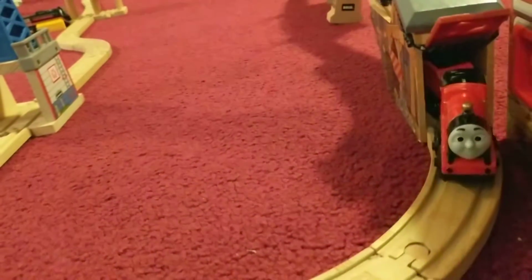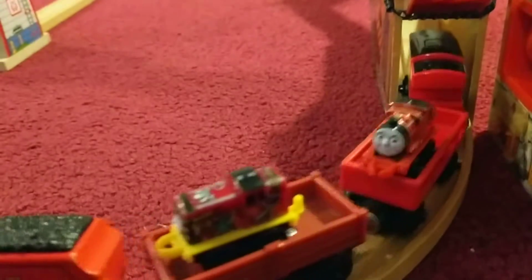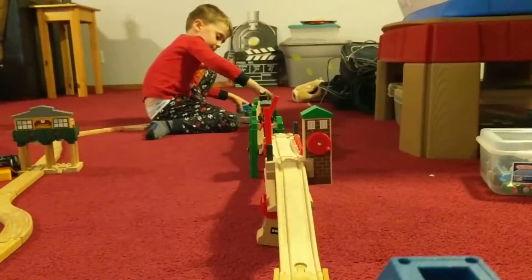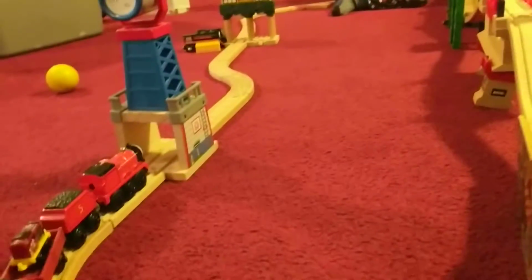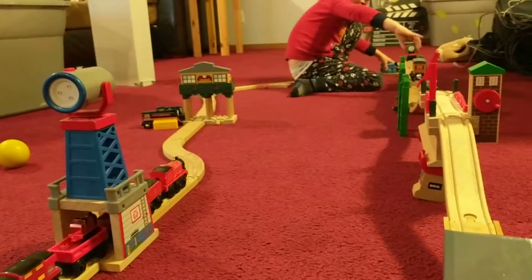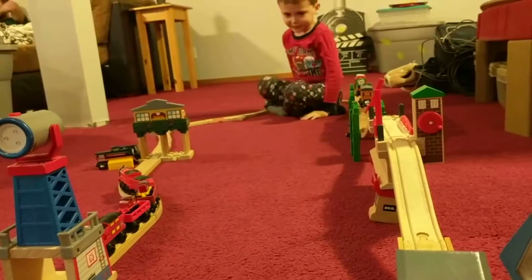I'm stuck. Yep. Next. Come on, Percy. You can make it. Come up. Oh, poor Percy. Come on, Percy, you can make it. Now, let's have a crash.